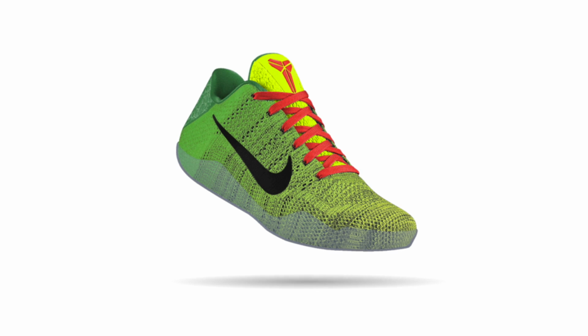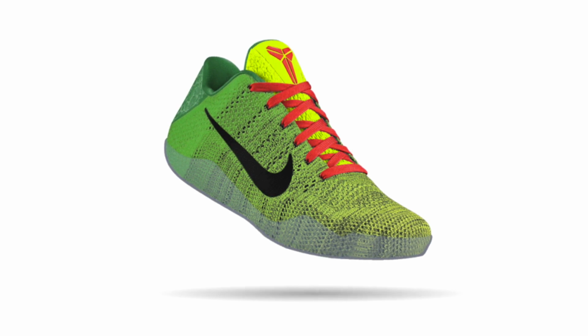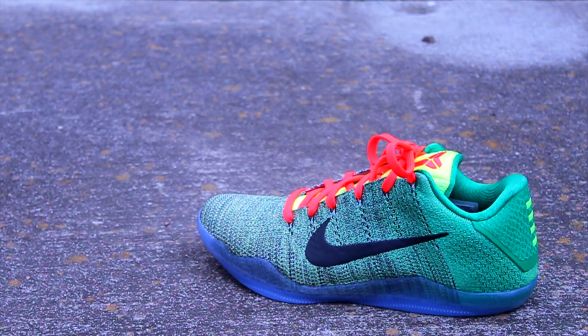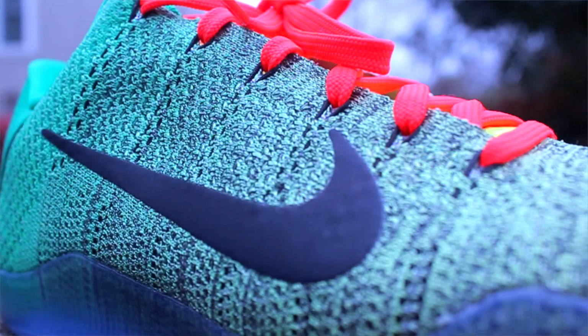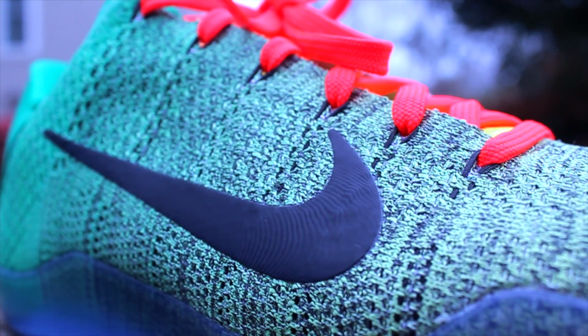As you can tell, the render has a much brighter green Vult upper. Now, when I received my pair, there was a lot of black speckling within the Flyknit that I wasn't quite expecting. As for me personally, I don't care. I actually really like how it looks, but I can totally understand if you were to get your pair and be totally disappointed. Now, here's where things really get messed up.